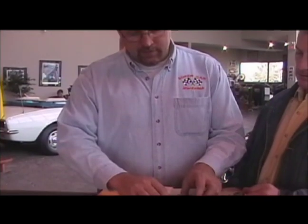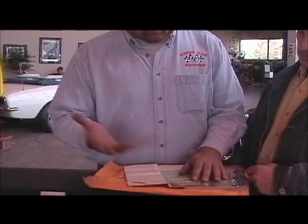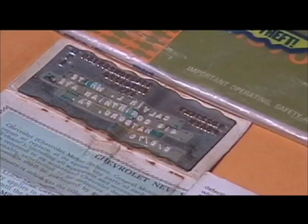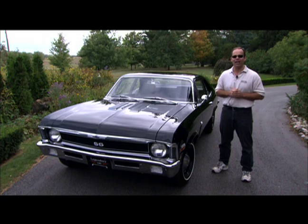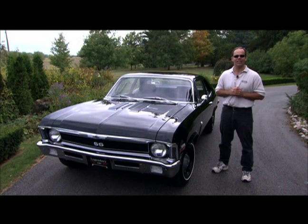We looked at the Protecto plate. It's the original Protecto plate for this car. It's a factory black 4-speed 12-bolt posi L89 Nova SS. As far as we're concerned right now, it's the only one in existence.